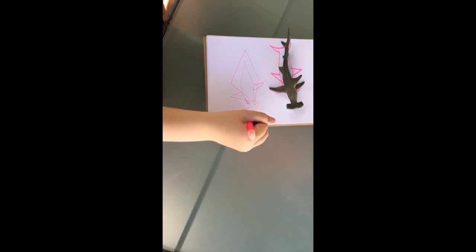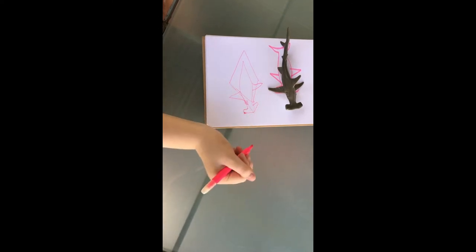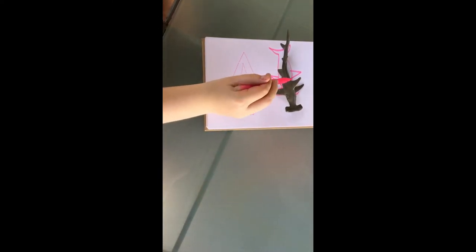Got the eyes actually right here. I thought it was down there, but it's actually right there. It's got one bump here and then another fin there. So let's draw that one in. Got 2 fins down here. Then that one is about the same as here.